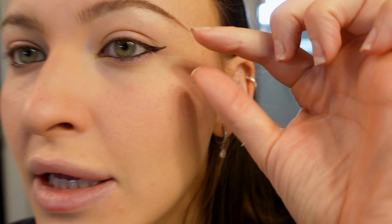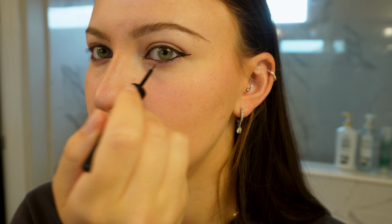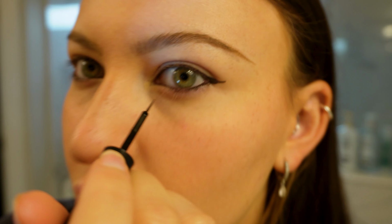Since I have hooded eyes, it has taken me a long time to learn eyeliner for myself where it doesn't look goofy from certain angles, but I've just learned that the thinner the better. I don't try to make a big wing. I don't try to connect it deep into my eye. I'm literally just making a very thin triangle and then doing the same thing on my inner corner. That's literally it.